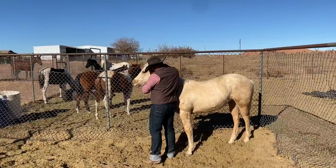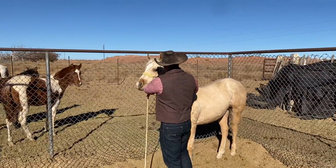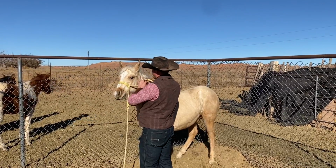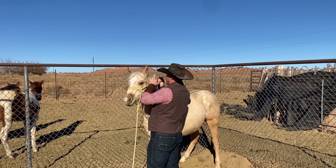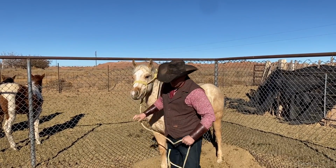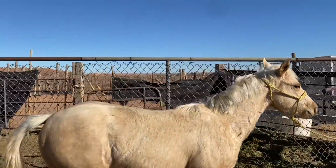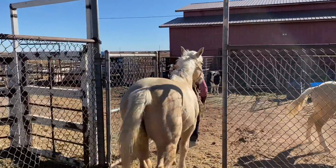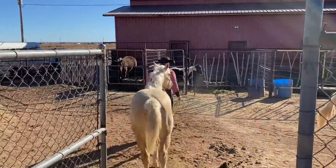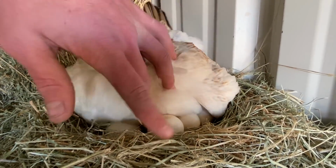And he lets you walk right up to him. That's awesome. Got the halter that matches him. Wow, this colt was so skittish a couple days ago. Look at that. Ouch. She's literally stuck on my finger.